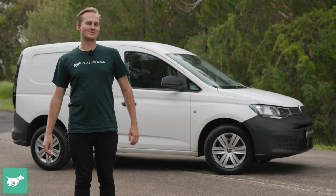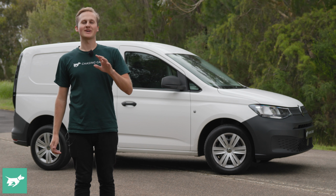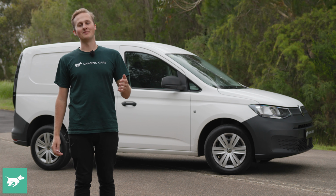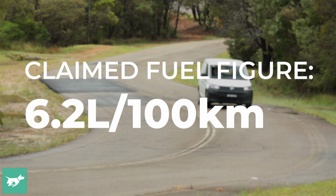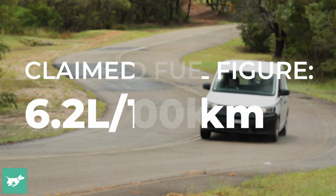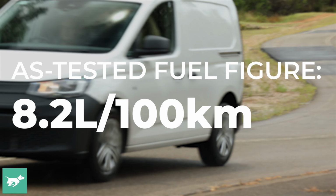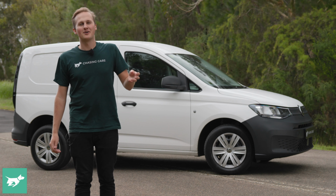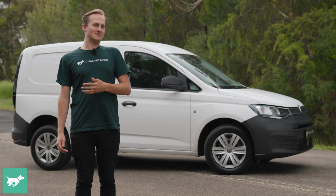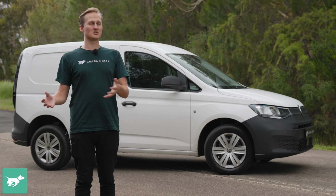As for what it costs to keep this cute little van on the road, Volkswagen Australia claims a combined fuel economy of 6.2 litres per 100 kilometres. During testing, we couldn't quite manage that and ended up with 8.2 litres per 100 kilometres. To be fair, there was a bit of sporty driving involved, but I don't know, it just seems a bit hard to reach what Volkswagen claims.